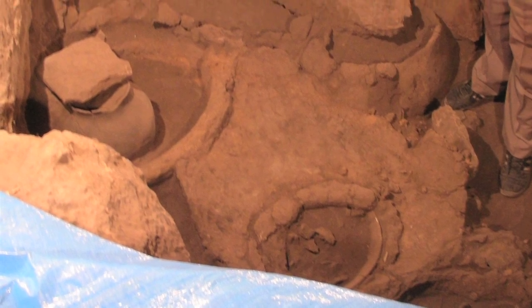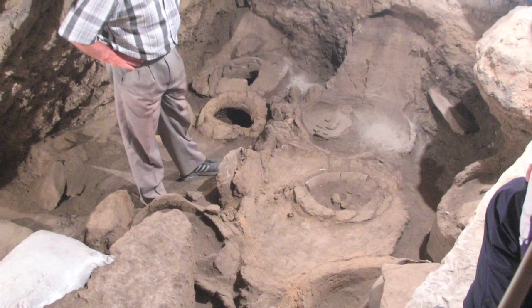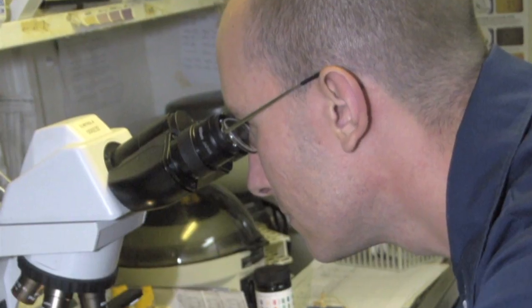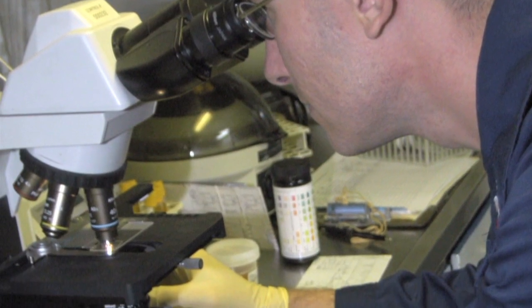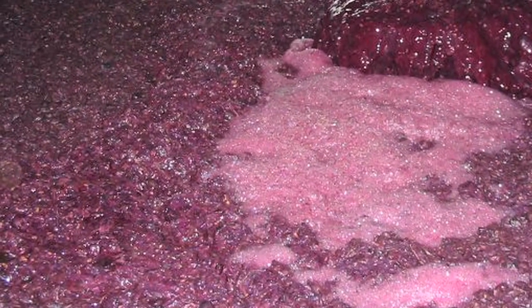Besides that, the other part of evidence came from the studies done by biochemists who discovered the presence of malvidin in the residue of that wine found in the vat, and malvidin gives the red wine that color, the red color that is so difficult to remove if you spill red wine.